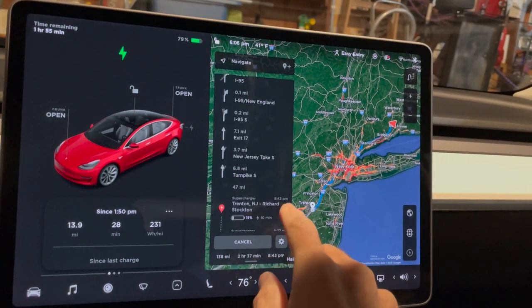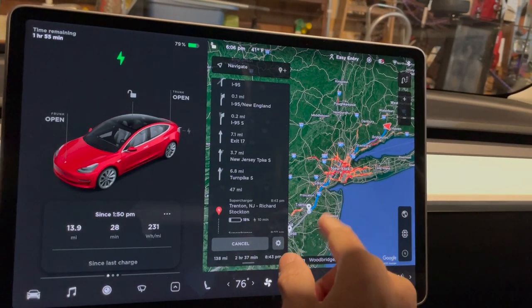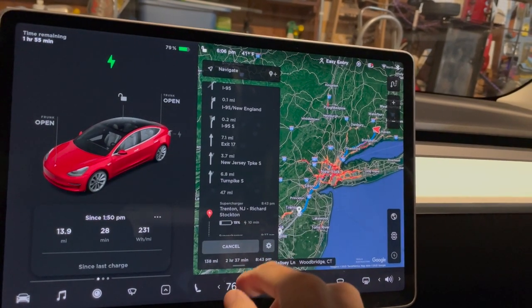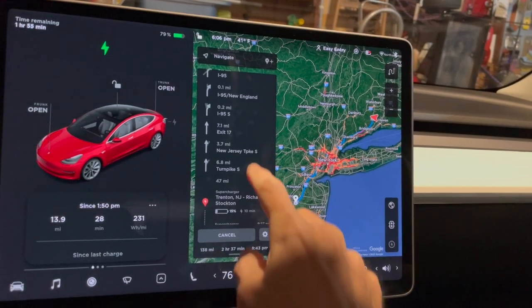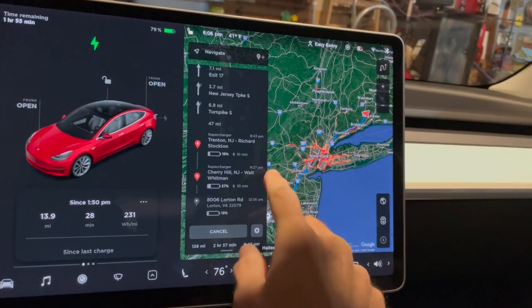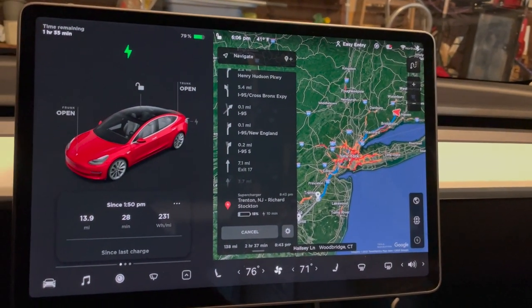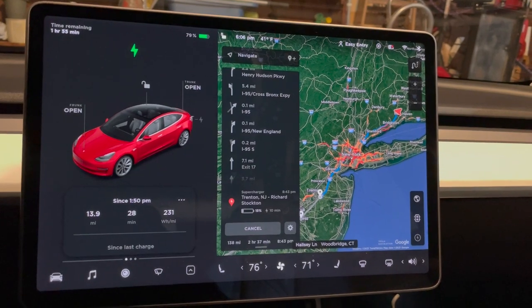I think that looks good for tomorrow. So our first stop from Southern Connecticut is going to be in Trenton, New Jersey, which is kind of north central New Jersey. And then we can probably make it the rest of the way there after that, depending on how much we charge. We'll take on enough charge, I think, to make it the rest of the way. Anyway, we'll figure it out when we get there. I will let you guys know exactly what I do. But anyway, that's the initial plan for tomorrow morning.